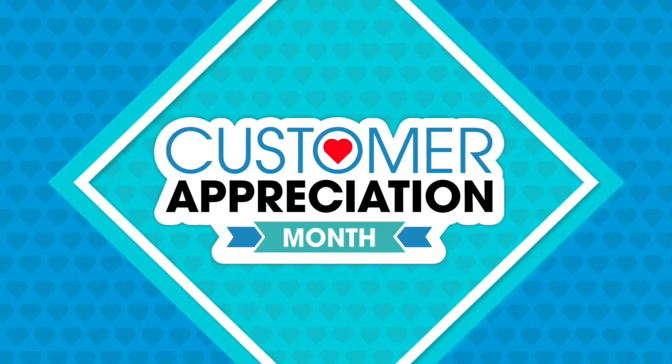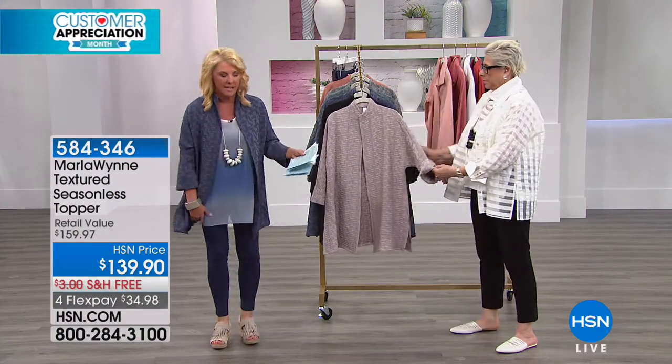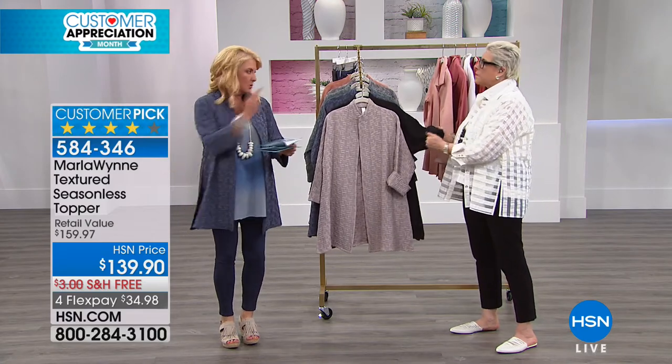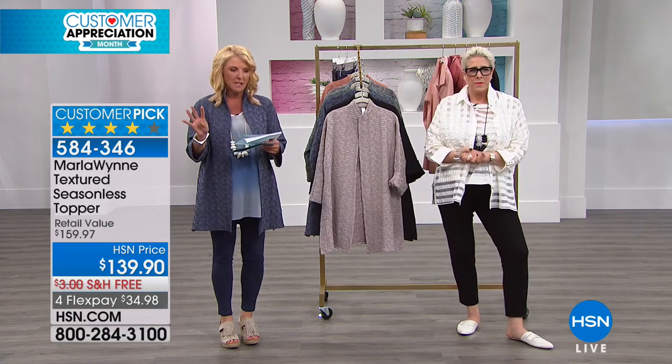Okay, so we're wrapping up on the easy shirt. Now we're going to talk about my topper I'm wearing. And I actually picked this very, very early on today to be able to wear with my layering outfit. This is such a great jacket, too. Made right here proudly in the United States, which I love that you do that. Extra small through 3X. We have this on 4 flex pays.